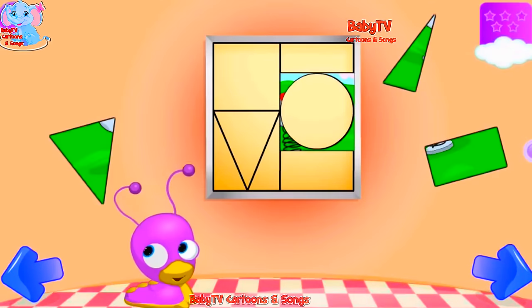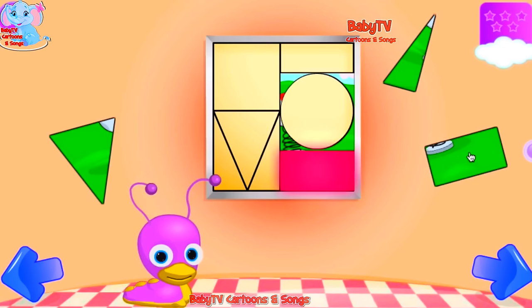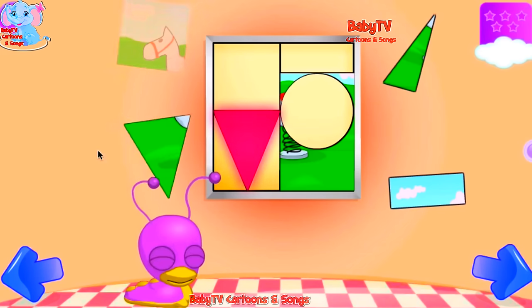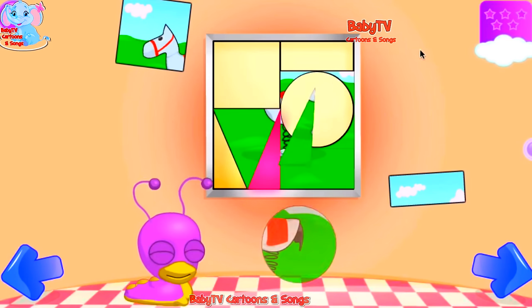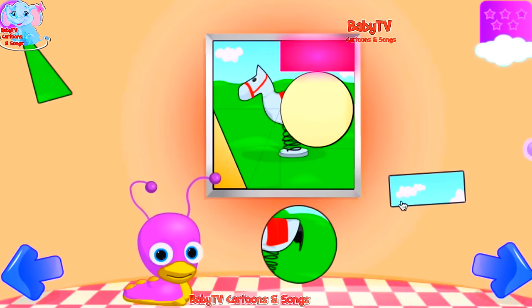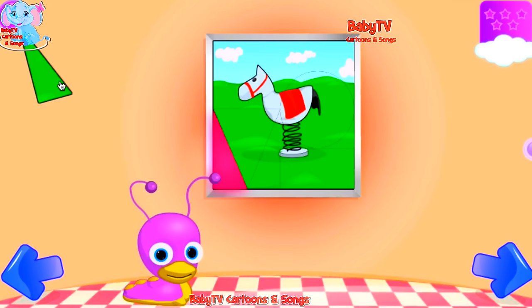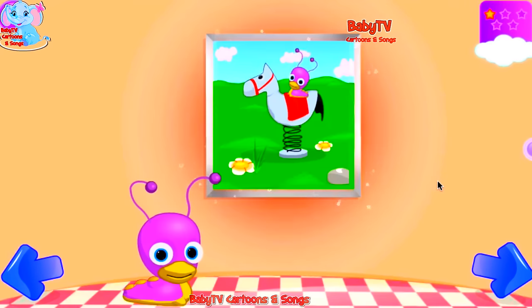Let's try a puzzle. Let's match up the shapes that fit into the puzzle. A rectangle. Yes, a triangle. A triangle. A square. Yuppie! A rectangle. A circle. Well done! You've completed the whole puzzle!